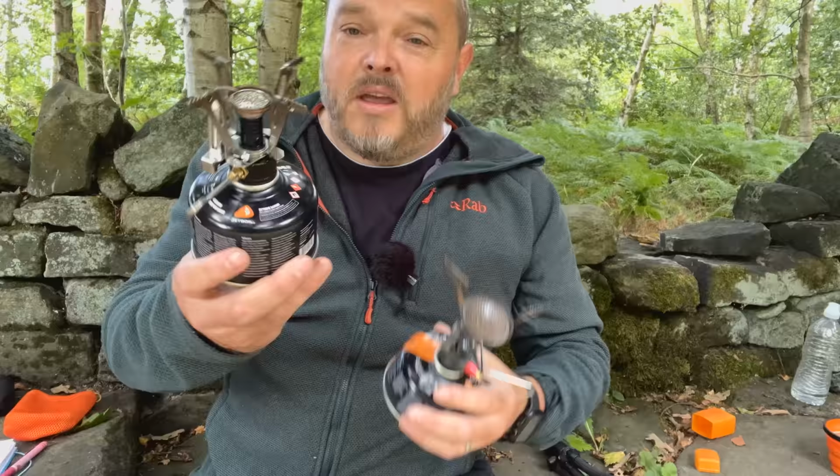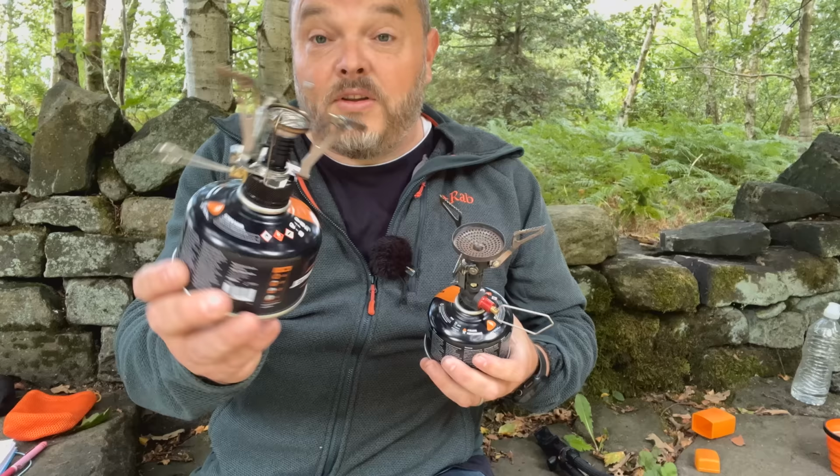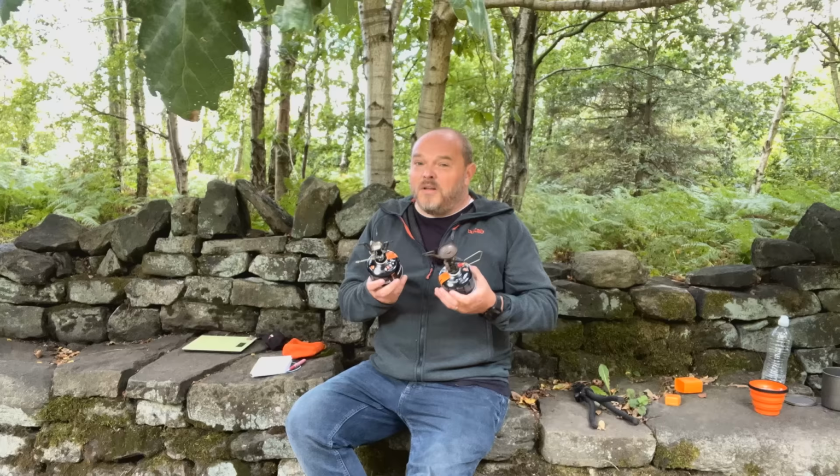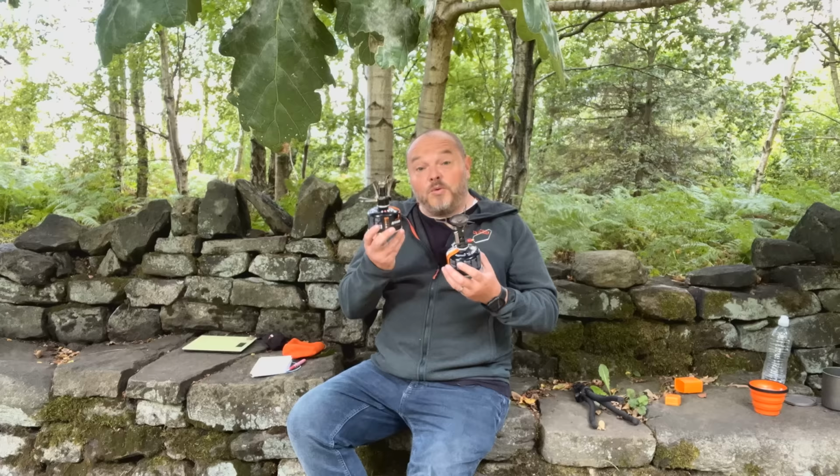However, you're talking hundreds of boils before you notice a significant cost. If it's really windy or the temperatures are really cold, I've had situations where this stove has not actually brought water to a boil. Whereas the MSR Pocket Rocket Deluxe has always managed to get the water to boil for me. Simple things like putting the lid on the pot and using a windshield will improve the performance in this type of stove.